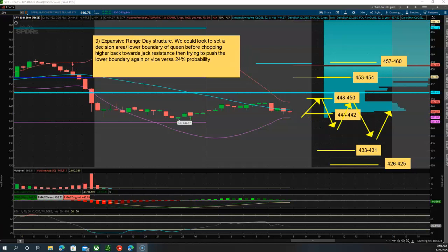All right, our final scenario for the day is going to be the expansive range day. And just like with all the other scenarios, the high volatility conditions make it a bit harder to differentiate between the different day structures. What's even worse with the range day is that there are so many different variations that could happen. The key principle on any range day is that we usually establish a high boundary and a low boundary, and we usually chop back and forth in between. But with all the volatility, we have these expansive ranges where we establish a boundary and then we push the boundaries.